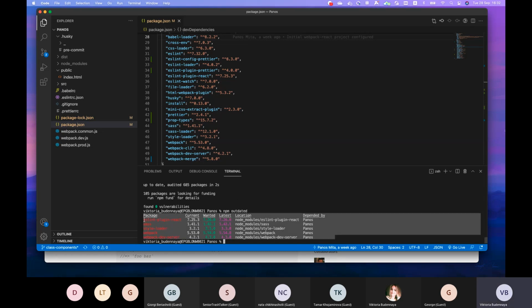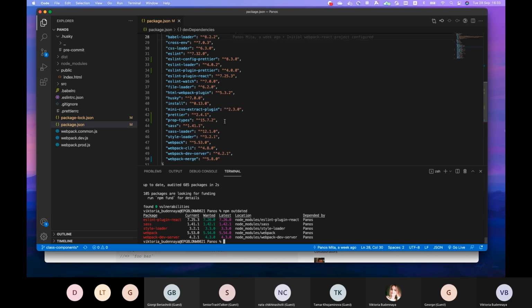It will show me, hey, this list of packages are outdated, please update them. The current column will show what's the current version you're using, and wanted is usually the same as the latest but the more stable version of the package. And latest is understandable. Location isn't really interesting for us. So what I can do about it is run npm install one by one, removing the package from package.json and installing it again.